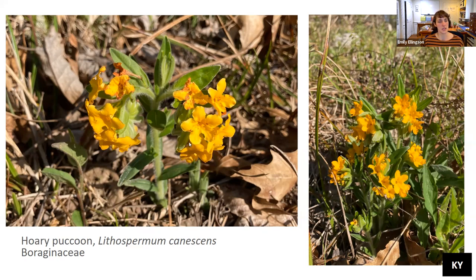A fun find, where it has these kind of sturdy yellow flowers and a very hairy stem. But the name puccoon actually is a Native American name for plants that have a red or yellow dye that can be used for red or yellow dye. So bloodroot is also another alternative common name, puccoon.